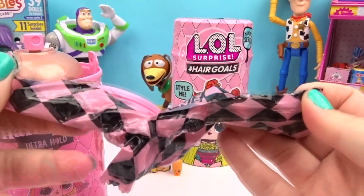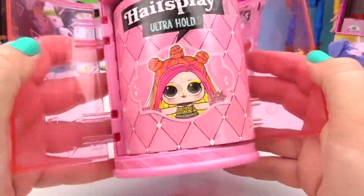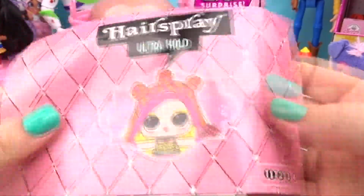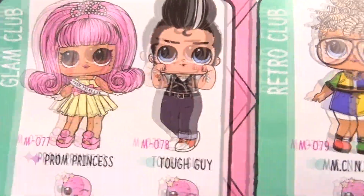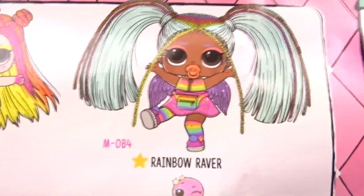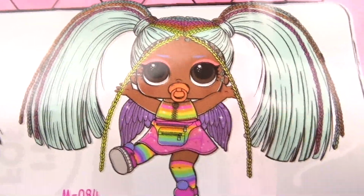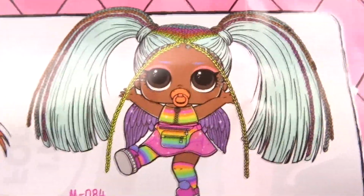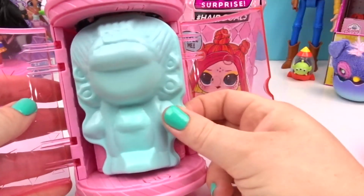What could be in here? Ooh, we got our cute little handle. Let's open up these doors. Ooh, we got our guide. Look how cute these dollies are and their awesome hair. And look, a guy. That's Tough Guy. Whoa, and look at her hair. That's so cool. Ooh, I love her pigtails. Oh my gosh, she has a rainbow outfit and wings. That is super cute. Look how pretty they are. So adorable. Let's get our doll out.